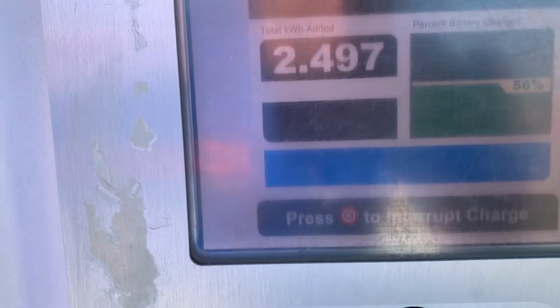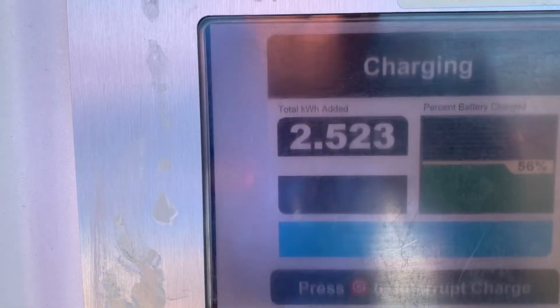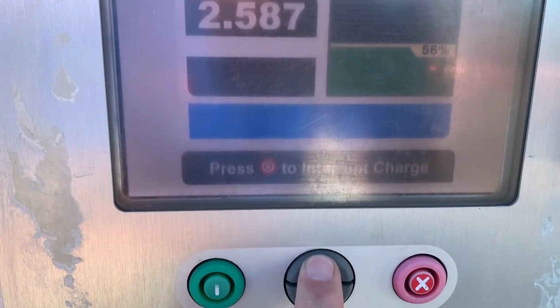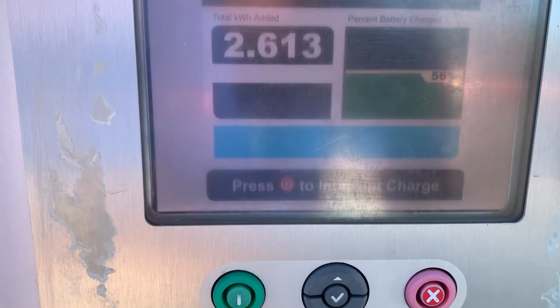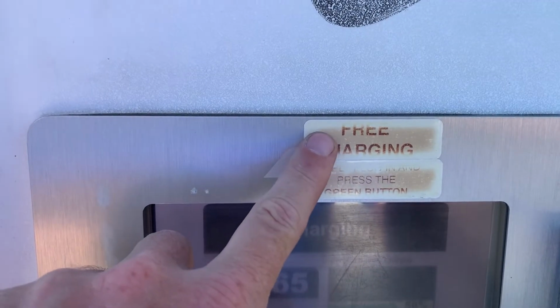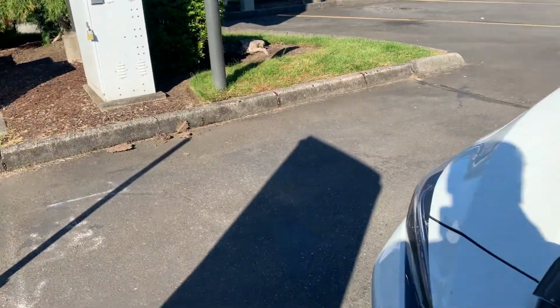Anyway, we're charging right along. It doesn't tell you how fast we're actually going. Let's see if these buttons do anything. No, doesn't seem to do anything. But it does say free charging. Just press the green button. It looks like it's been that way for quite a while.